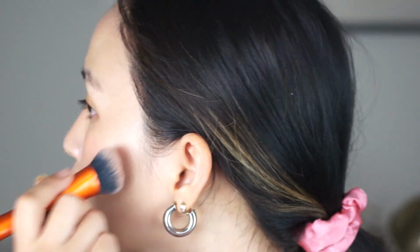Then going in with the Say Dewy blush in Rosy, or I have this in Poppy too, but Rosy is just a little bit more muted, more like everyday, easier to apply, and these are so freaking pigmented. Please be careful using these. And really, you don't even need a highlighter when you do a look like this because everything is already so luminous. Just looks like your skin's just nice.